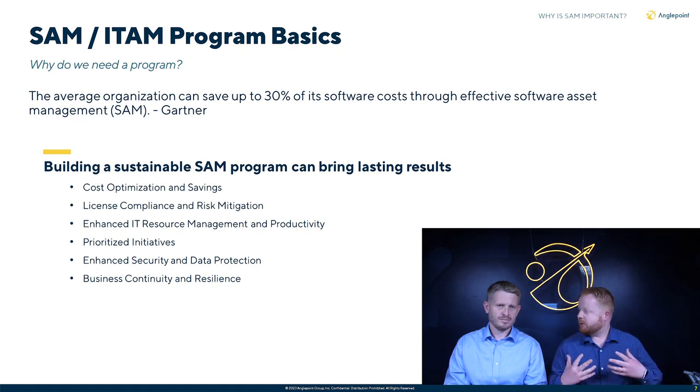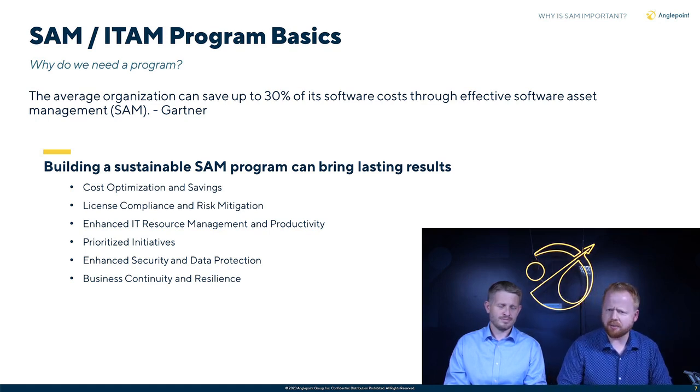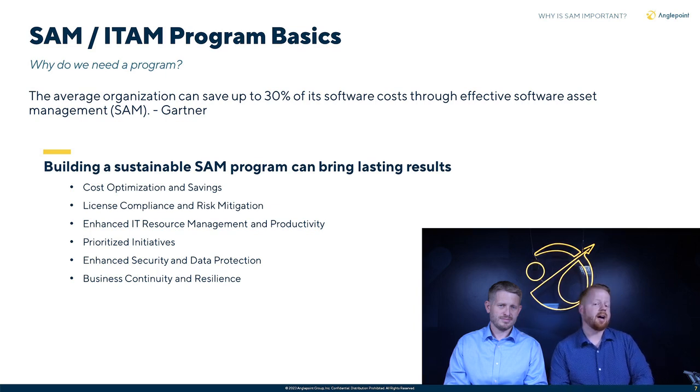License compliance and risk mitigation are another one. They go hand in hand, really, because when you're purchasing software, organizations are agreeing to use the software in certain ways, right? There are restrictions, there are terms, there are conditions in the software licensing agreements that organizations agree to. And as such, we need to make sure that, from a legal perspective and from a financial and risk perspective, we're taking that into account.